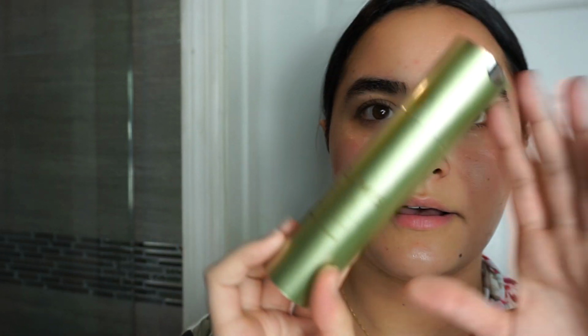So my current moisturizer that I like to use is the LMS Superfood Day Cream. It's a little bit pricey, but I like to use this one. I used to use the CeraVe one, but I really like this one now. So I'm just going to take a pump of this, another little pump, and rub it into my hands and then on my skin.